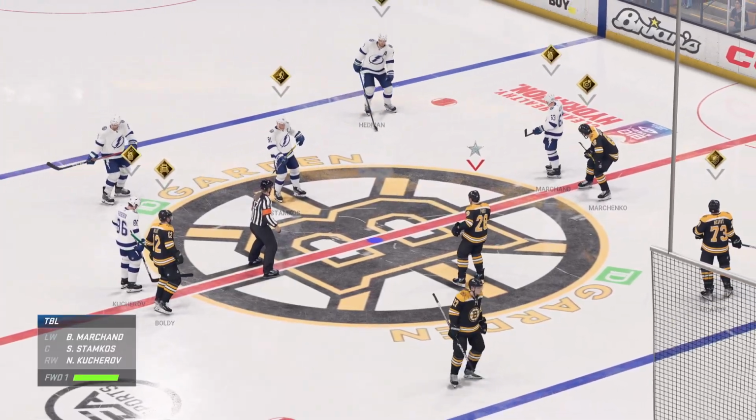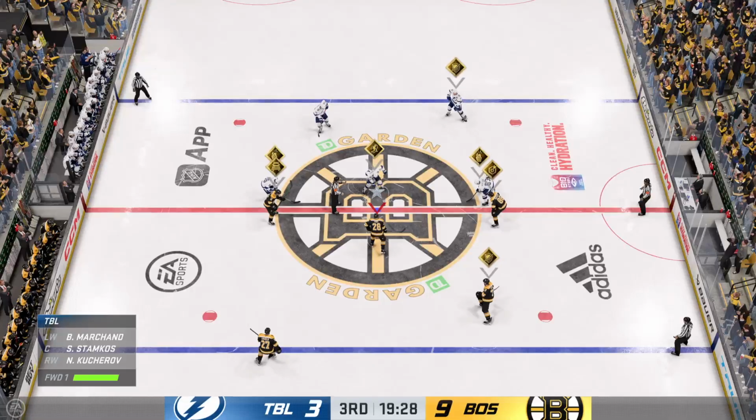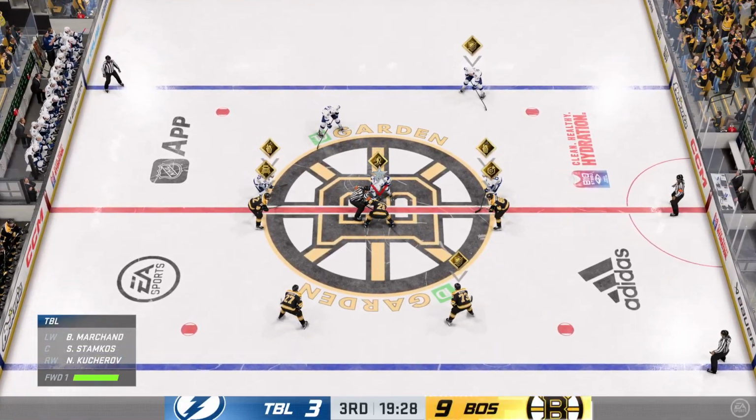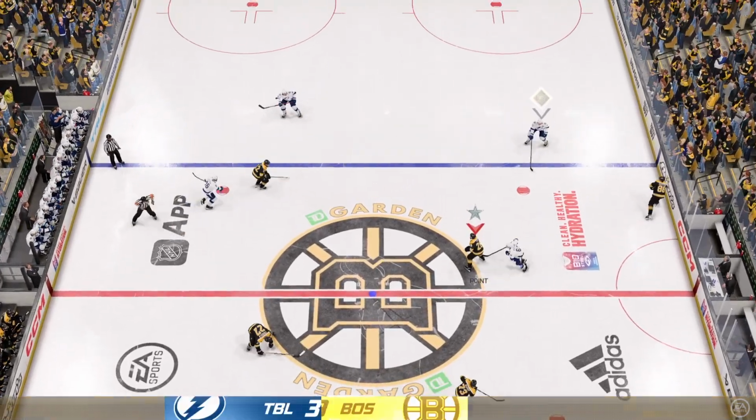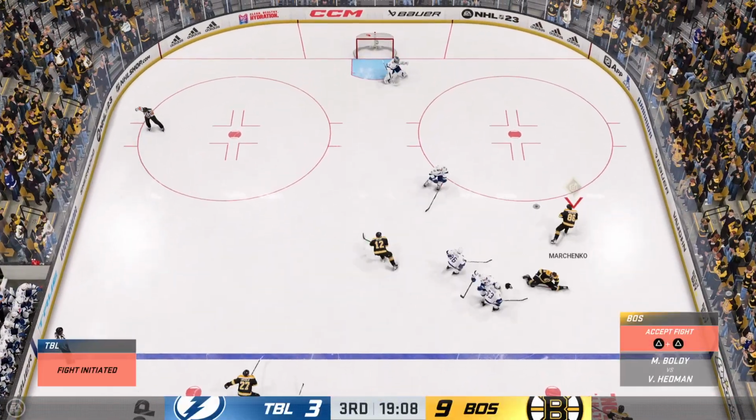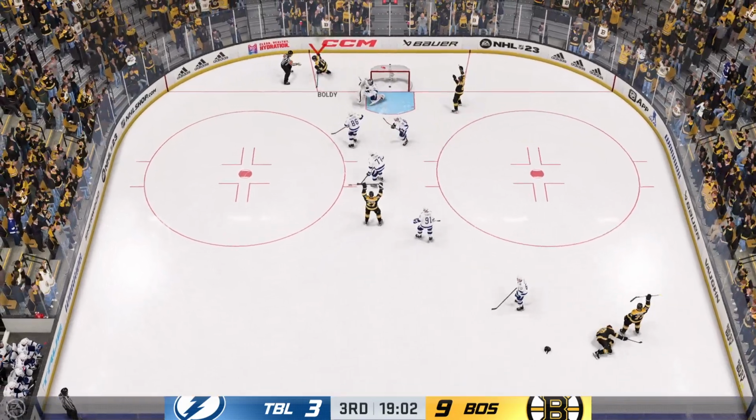Boston's all too aware there's no mercy rule in hockey. They continue to apply the pressure. No, they're laying a beating on these guys now. It may be time to lay back just a bit. Oh, that was like a car crash.